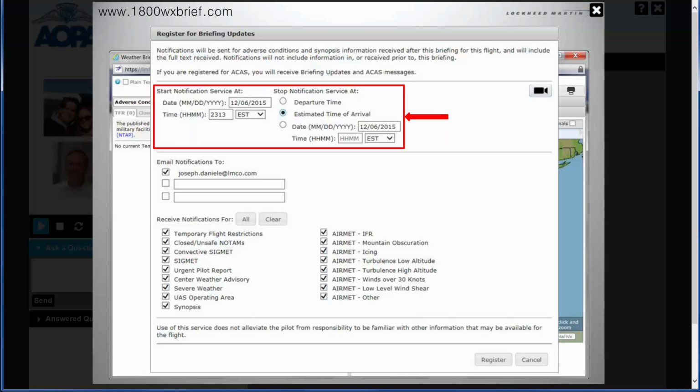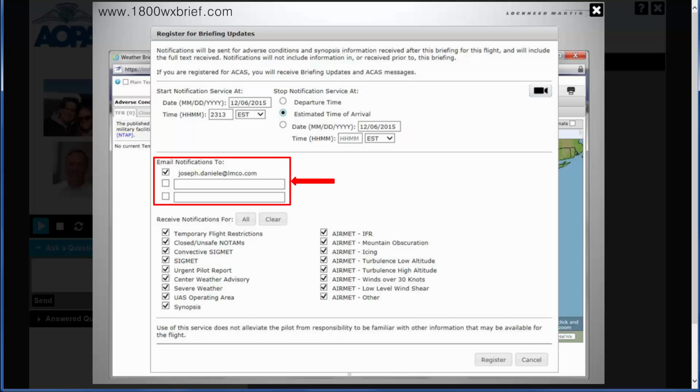And then you also select when you stop wanting to receive these notifications, whether it's at the departure time, your estimated time of arrival, if you have data link or access to email in the cockpit, or you can set a different time if you want. After you do that, you figure out where you want to send the email, if you want to send it just to yourself or add somebody else or change it. And then similar to the scheduled email, you also select what content you want it to have.